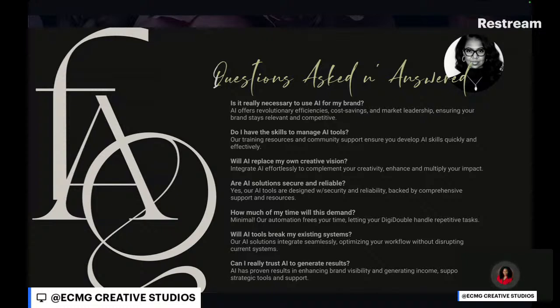Will AI replace my own creative vision? No, actually, it enhances it. It gives you more ideas, more of what to look for, more of what to tweak, if you will, and it is helping you to ask the right questions. That is my number one love about AI. It's teaching you how to ask the right questions.